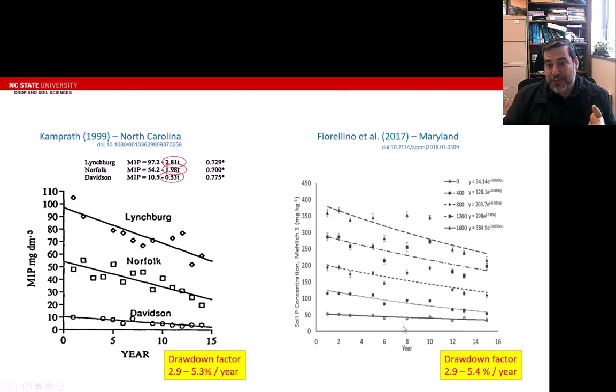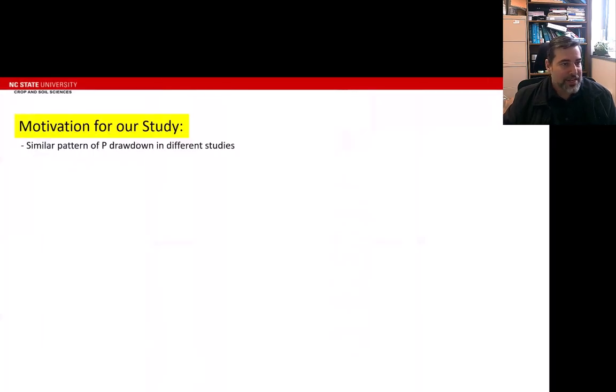When you compare with this other study in Maryland, also with 15 years, and here there is a haylage field, also they have about 3% to 5% of decrease, yearly decrease in the phosphorus when they stop to apply phosphorus. And so this was the motivation for this study. Okay, it seems that these two different situations, different crop rotations, we have similar patterns in terms of phosphorus drawdown.